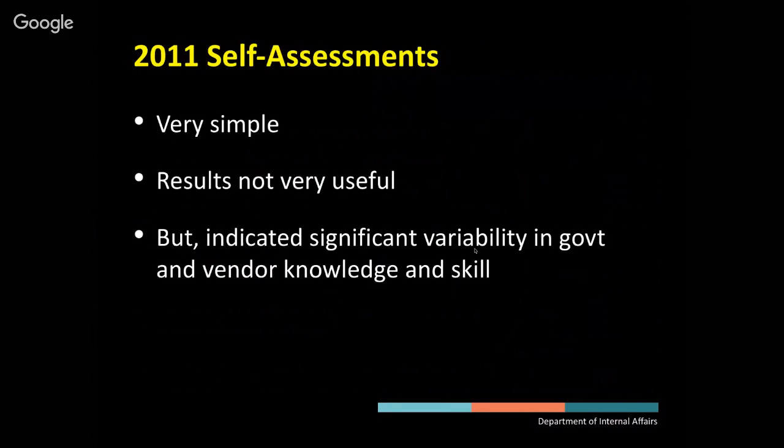In 2011, we had government agencies self-assess their websites. It was a very, very simple self-assessment. And in the end, the results weren't very comprehensive or useful. The way they were collated made it difficult to turn those results into action that would improve accessibility. But the one thing that came out of that was a very clear indication that not only government agencies, but also web vendors had variable knowledge and skill when it came to accessibility. And so that was a really clear outcome of that test. And that was important because it gave us something to tackle.